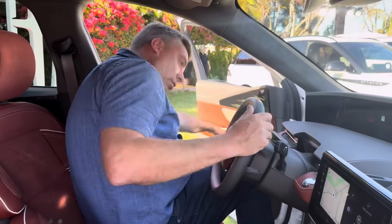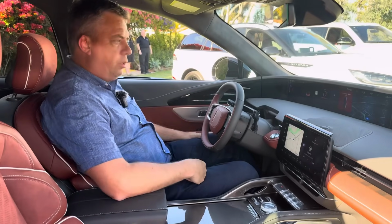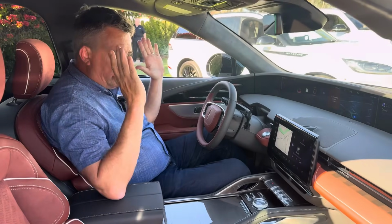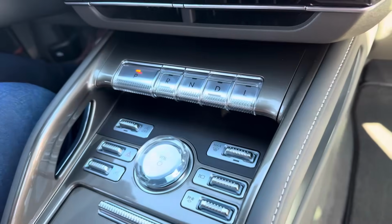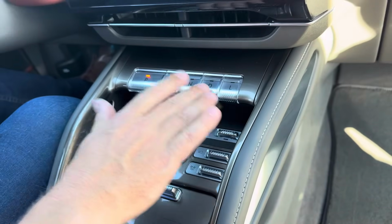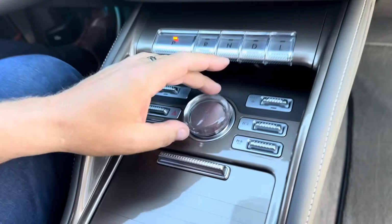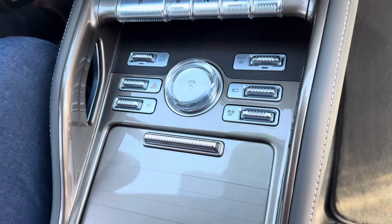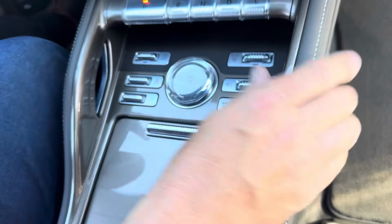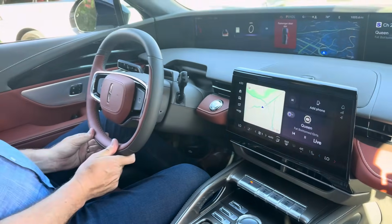The engines on all these are off, but they have inverters feeding some electricity to them. But if you notice here, the way you interface with the transmission: reverse, neutral, drive, lower gears, and then your volume control button is this glass crystal design, and then some of the other switches and handles. Start-stop button here, and the steering wheel is now different.